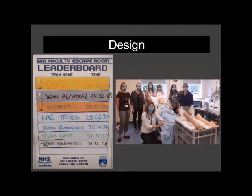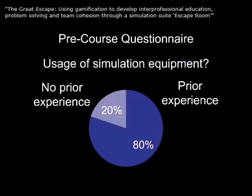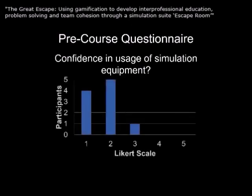We collected both quantitative and qualitative data in the form of a pre- and post-course questionnaire, and quantitative data was in the form of a 5-point Likert scale. Looking at the pre-course questionnaire, 80% of our new staff had some prior experience of using this equipment. However, when we looked at how confident they felt in using it, with one being a low level of confidence, 40% reported a 1 out of 5 pre-course confidence level. Half of our new staff had a 2 out of 5, and 10% had 3 out of 5.